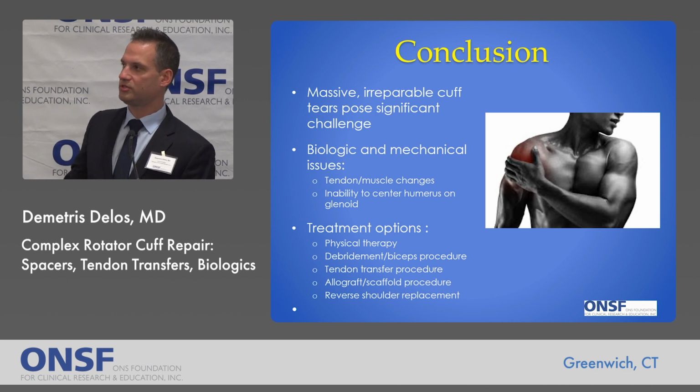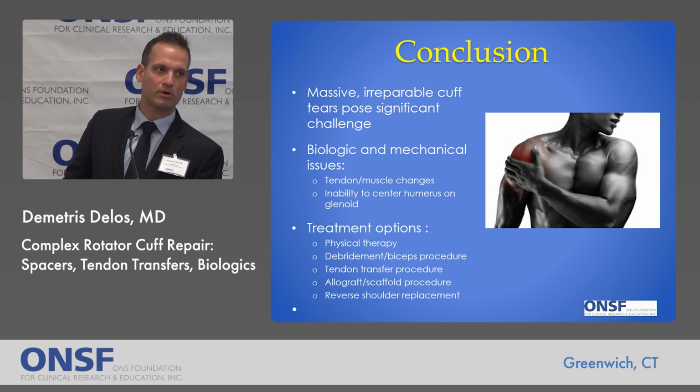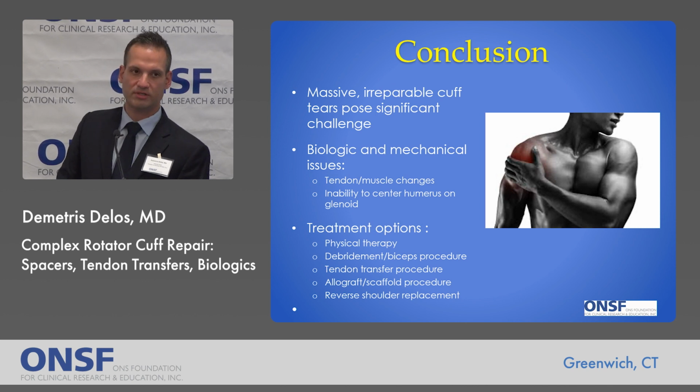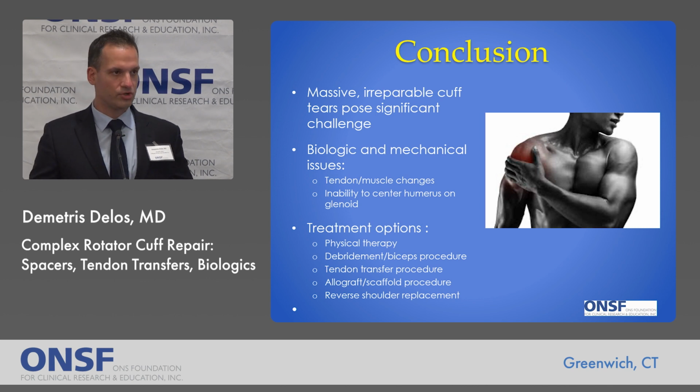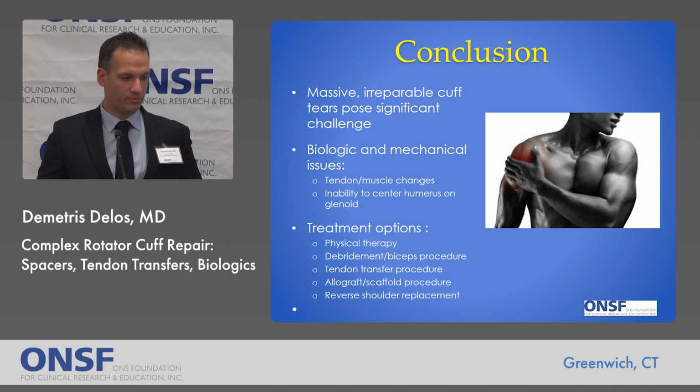But I do think some of these things we touched upon, you're going to see more and more over the next few years, so it's good to be aware of them. What we see, though, is that these are salvage procedures, okay? If there was one great surgery, like a hip replacement, everybody would be doing it. There isn't one great surgery. These are good surgeries for what we're dealing with, but they're not perfect.